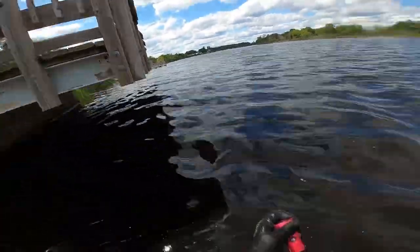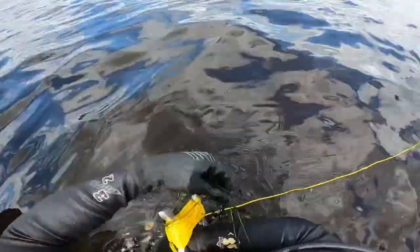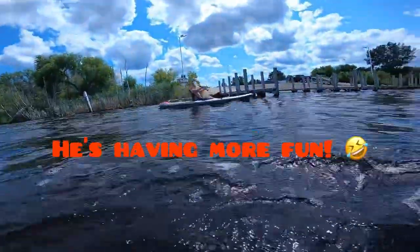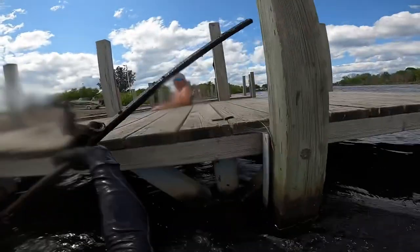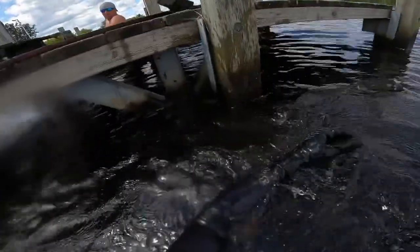Exciting. It's just dark and logs laying sideways. All right, I'm gonna head back. I'll get out of your way. Appreciate it. Stuff, yeah, cleaning up. Yeah, that's cool, man. It's always fun seeing what you find.